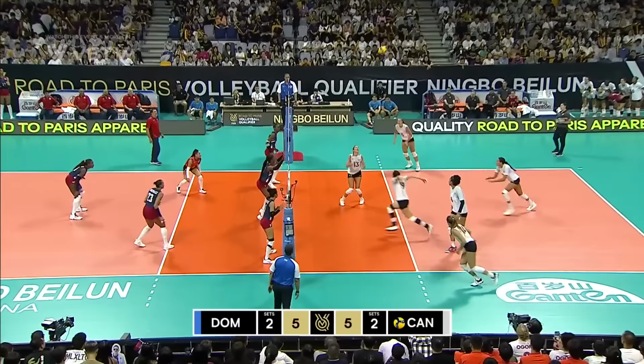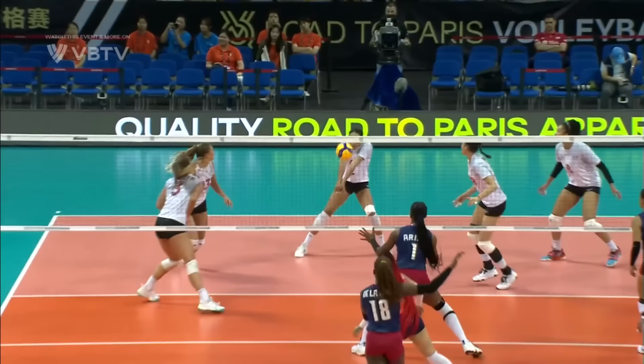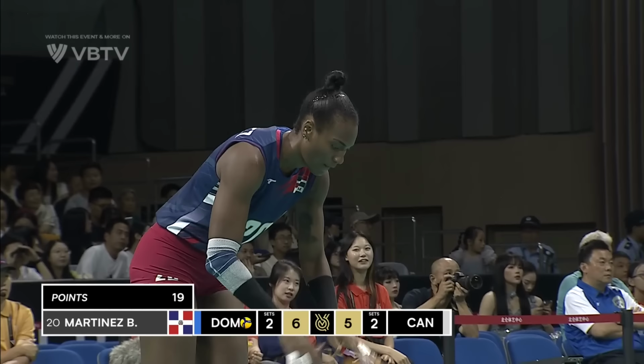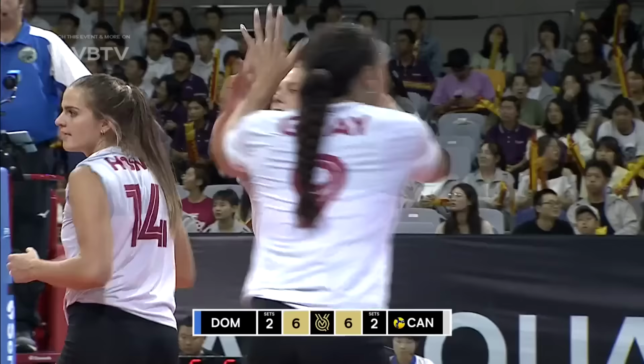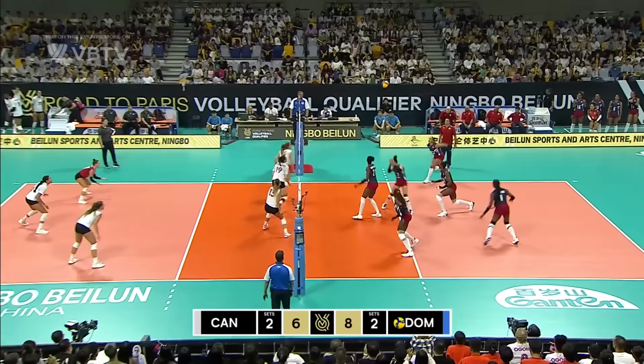Van Rijk blocked. One on one. Martinez. Arias completely fooled by that set. Didn't matter. Martinez was there. Good pass by Jost. Off the hands. Nicely done. Sideways almost from outside the court. Comes in, straightens up. Howe off the top. Comes Gonzalez. Nicely taken. Here comes Gray.